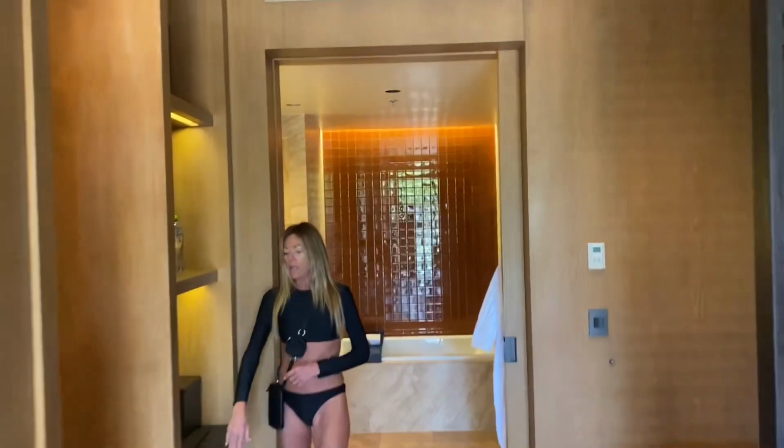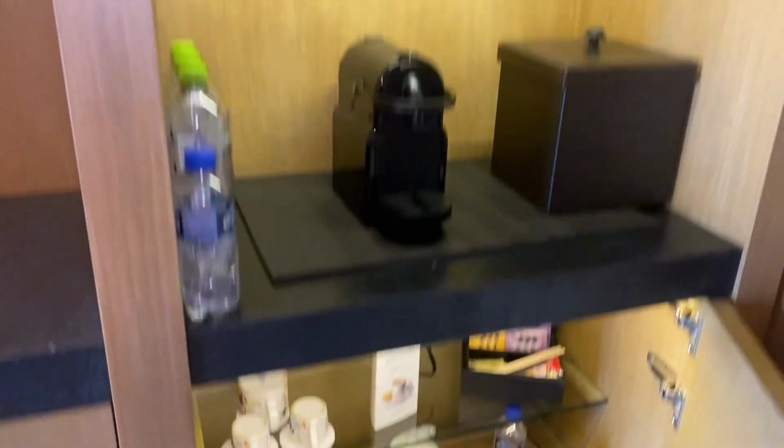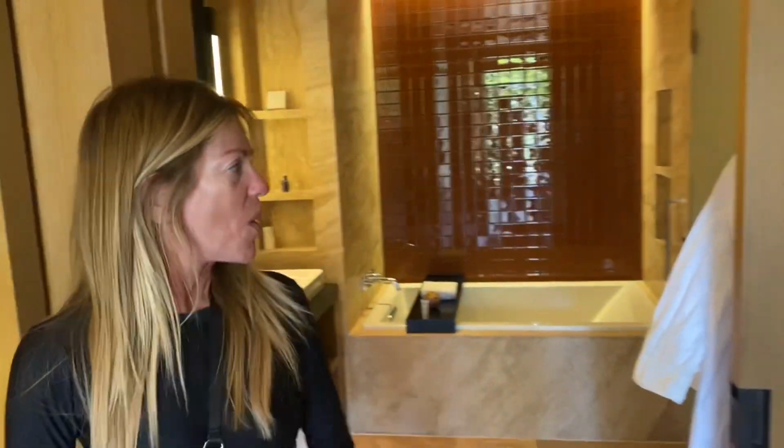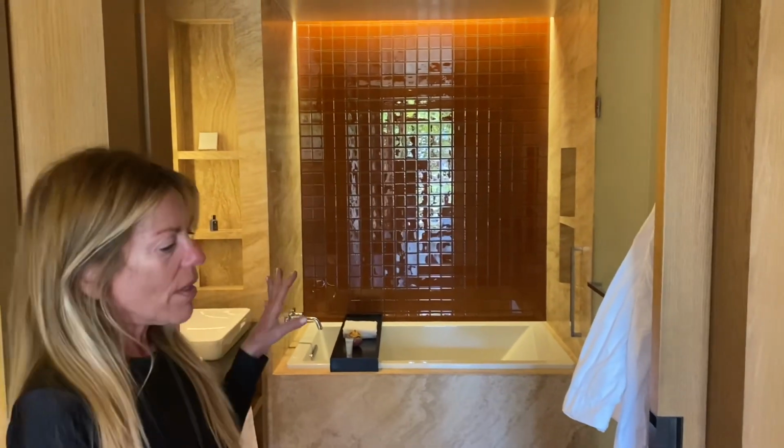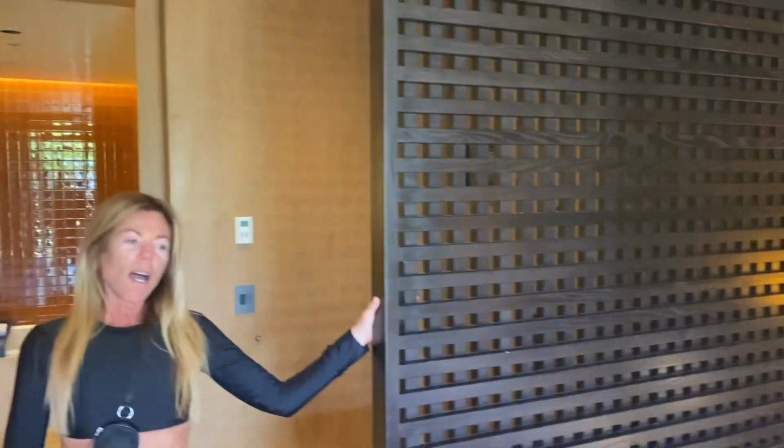This is fantastic. They have an espresso machine in here, and under here, there's tea and coffee, and they have some amenities, etc. We have had the coffee every day, and as you can see, some water bottles. I love the floors throughout here, and I love this motif. It feels very beachy, a little bit of an Asian flair, which is so lovely and calming and peaceful. I love this resort. In fact, we're talking about doing an event here next year.